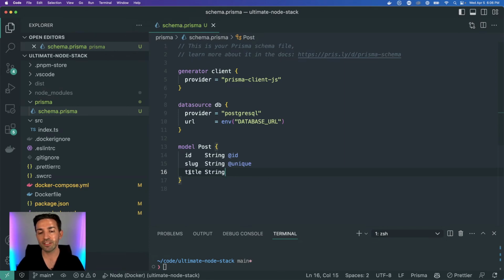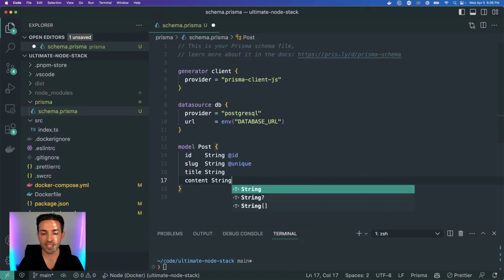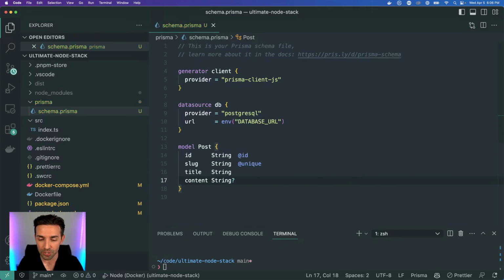Next up, let's say that we have a title, and that title is a string. It's neither an ID nor is it unique. It doesn't have to be unique. So then let's say we have content, and let's say that this is a string, but this is optional. So we're going to add a question mark here to specify that this is optional. Why might this be optional? So let's say that we want to allow creating draft posts in this database. So we would say that a slug is required and titles are required, but you don't have to write the content up front. So the question mark here describes that this is optional.